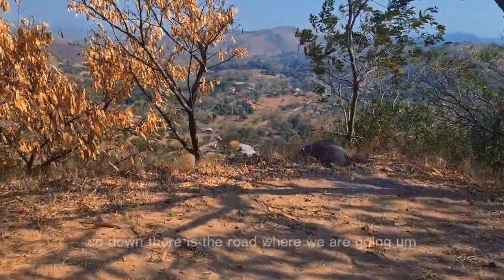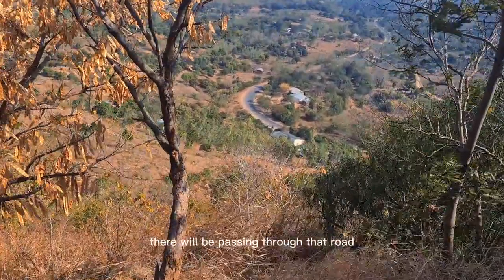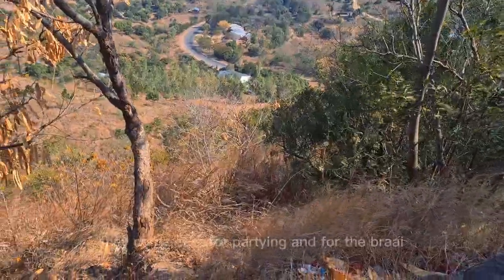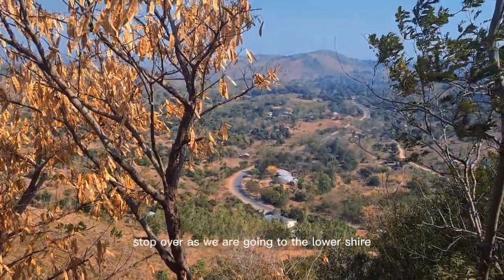So down there is the road where we are going. It's just meandering down there. We'll be passing through that road going to the Lower Shire. It's a very good place where others come here for partying and for the braai. Yeah, it's a multi-purpose stopover as we are going to the Lower Shire.